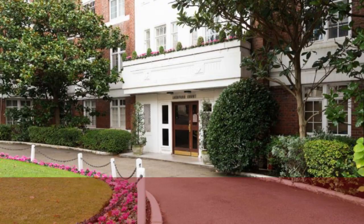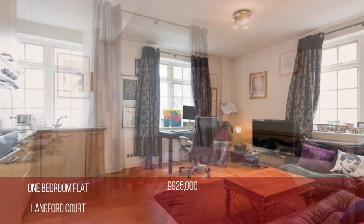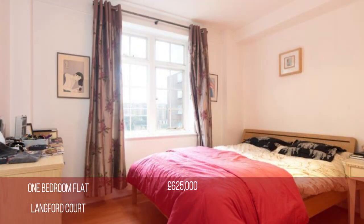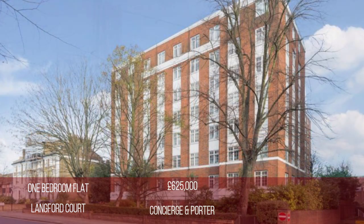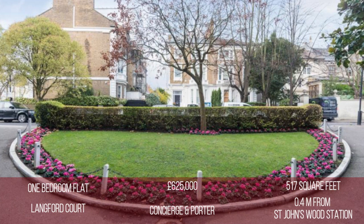As an example, here is a fabulous one-bedroom flat at Langford Court at £625,000, which includes concierge and porter. The size is 517 square feet and it's about 0.4 miles from St. John's Wood Tube Station.